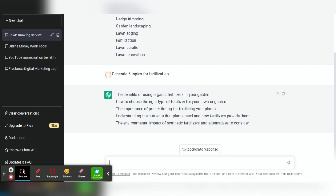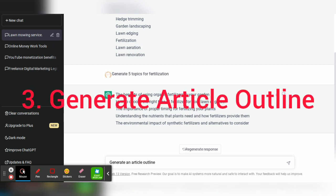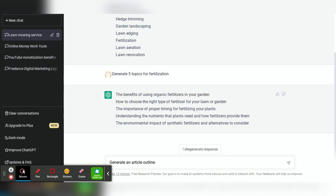Now, out of those topics, generate an article outline about. And then what I also noticed as well is putting quotations around your topics helps. Okay.